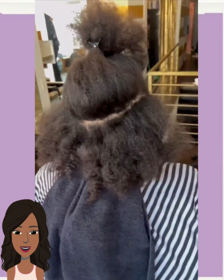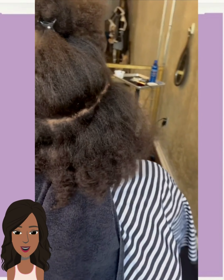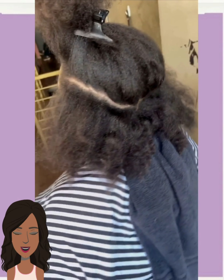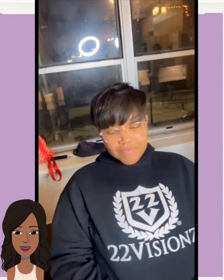And then we have another hair transformation. Another big chop into a pixie style. She has more of that classic mushroom shape with a modern design detailing.